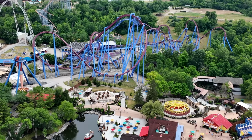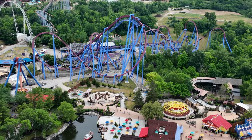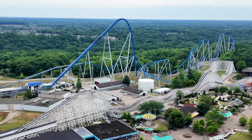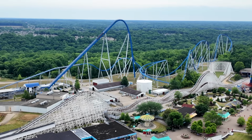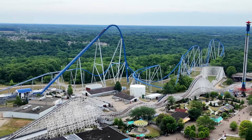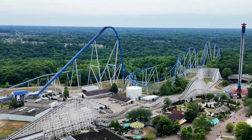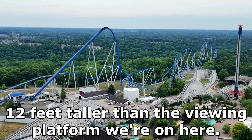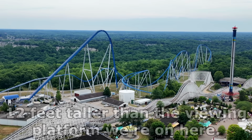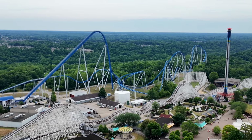Let's go check out Orion because we're headed there next. And there is Orion off in the distance. Now I'm zoomed in all the way. That's 2 times digital zoom. So it's a little bit further away, but you can see it. And he said that that ride is just a couple feet taller than this. So not much taller, but it's up there. It is definitely up there.